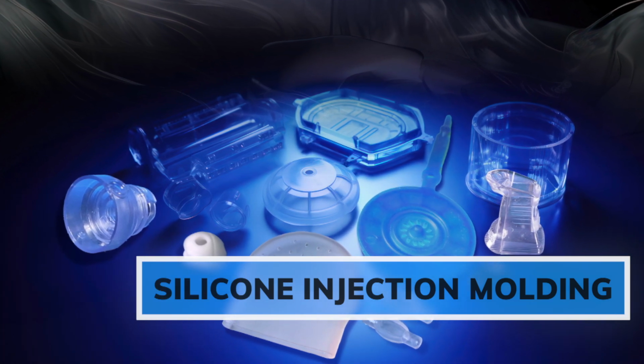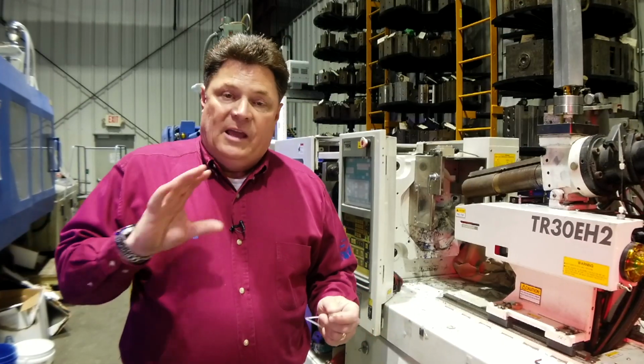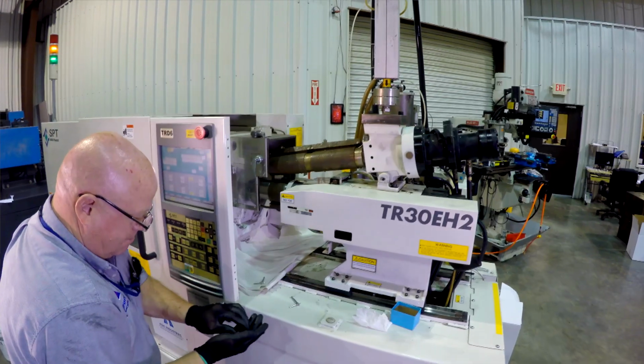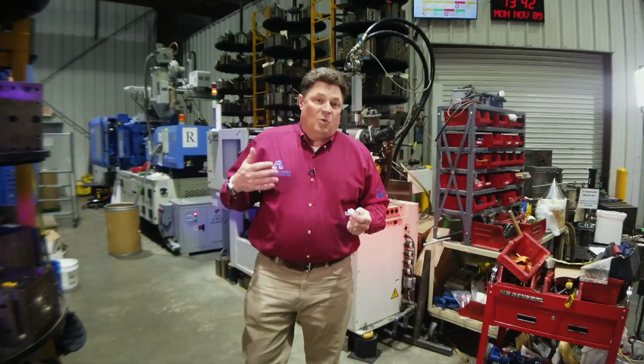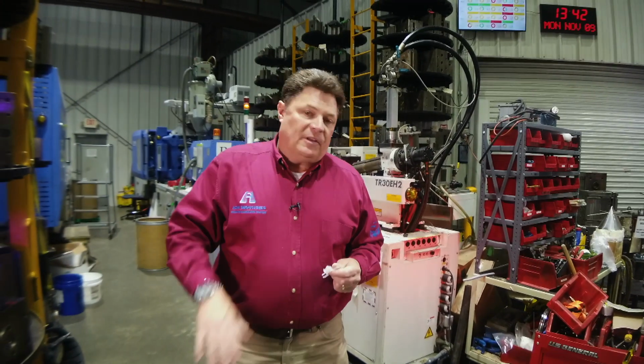Behind me is our ultra high precision silicone injection molding machine. There are many different ways to process silicone. At Ash Industries, we focus on liquid injection molding. Silicone offers a high durability, high heat resistance, and it's biocompatible. Silicone is a wonderful material with many very strange properties, but it's different than thermoplastic.